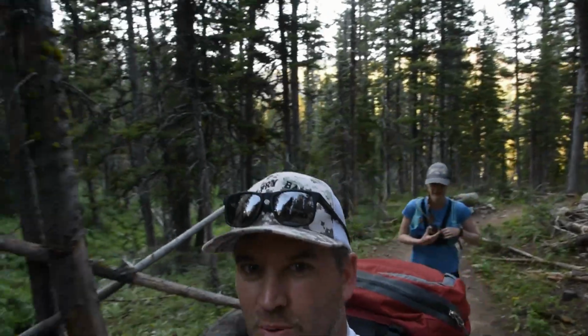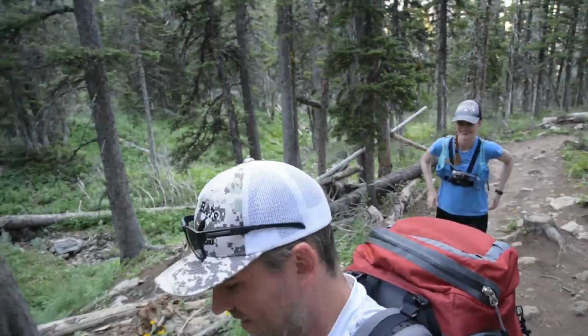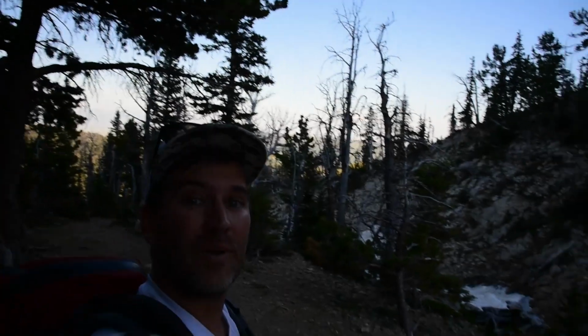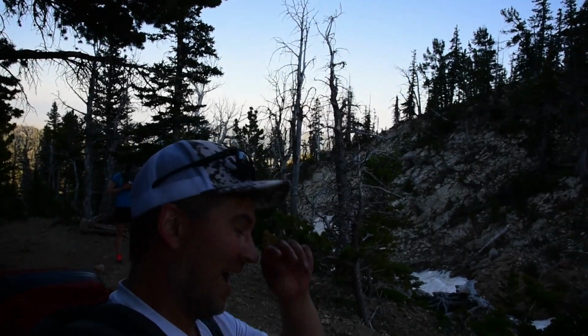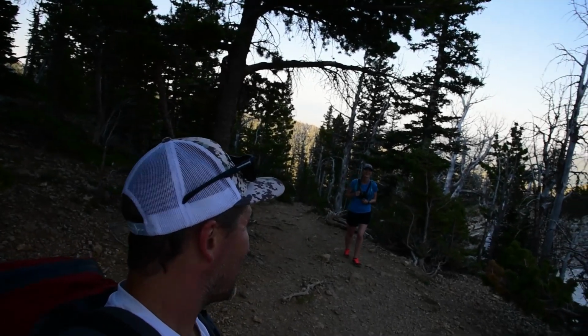Okay, Laura's got the GoPro on, I'm manning the other camera. We're ready to get some good shots for you guys. So we actually just got done with the early switchbacks, and that went quicker than I remember, but we're getting to the hanging valley.